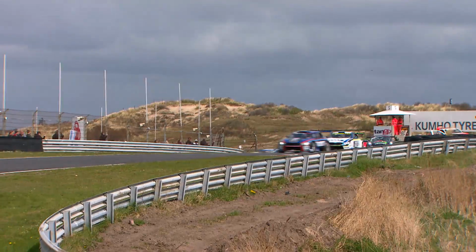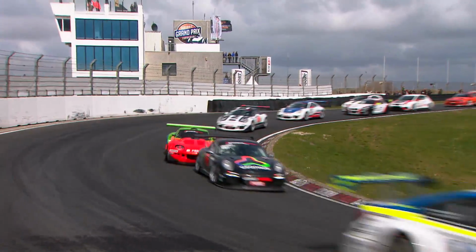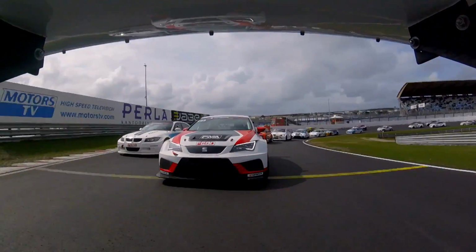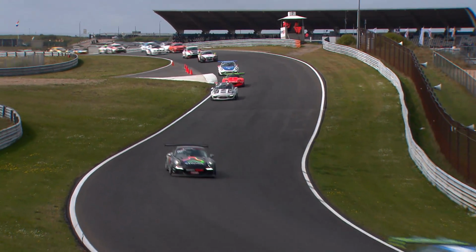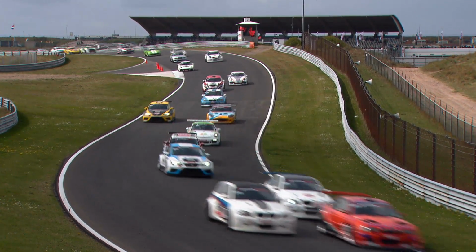There's the Seat in third place, that's Danny Kroos. BMWs, Mark van der Aar ahead of Bas Schouten, third place Roger Growls, fourth Kurt Oyser. Down the inside comes the Seat from fourth on the grid to second. Danny Kroos, being very aggressive, gets by Van den Berg for second in Supersport 1 as the BMWs jockey for the lead. Roger Growls in third place, brother Edward up to fourth ahead of Kurt Oyser.